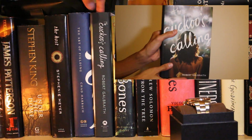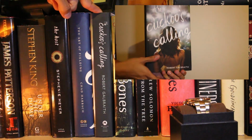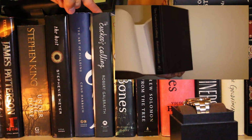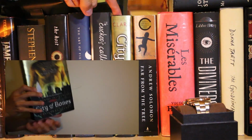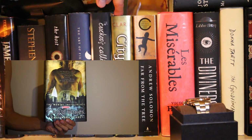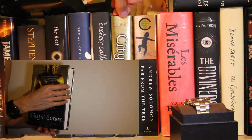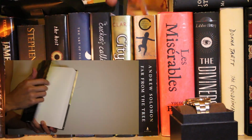I have The Cuckoo's Calling by Robert Galbraith, or J.K. Rowling basically, and yeah, it's a really good one. I have a few issues with it, but it's pretty good. I have City of Bones by Cassandra Clare. I want to read the whole series. I've only read this one, but I want to collect them in the hardback because I want them to match.